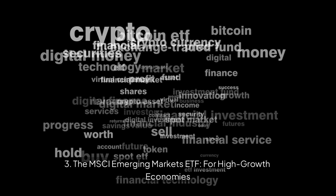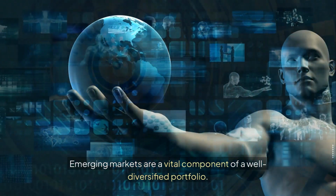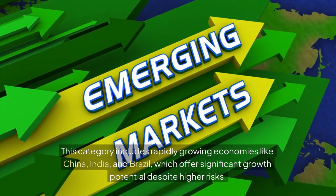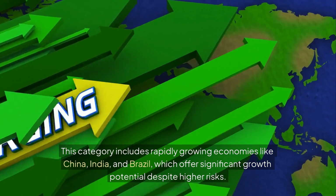3. The MSCI Emerging Markets ETF. For high-growth economies, emerging markets are a vital component of a well-diversified portfolio. This category includes rapidly growing economies like China, India, and Brazil, which offer significant growth potential despite higher risks.